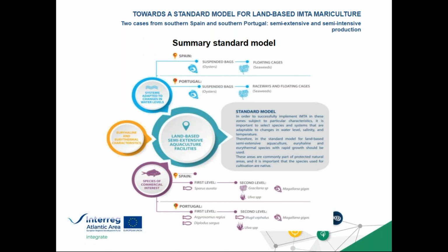Also very important, these are extensive wetland areas, as Macarena already indicated, very important for migrating birds, for instance, and other animals and plants, and have a high diversity. They also have an open connection to the sea. So it's very important to work with native species, or species that have at least been growing there for quite some time. So we have seen various fish species that we can work with in these systems, and also we have seen oysters.